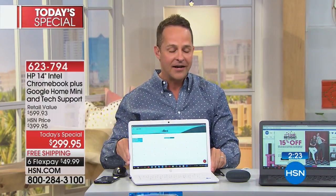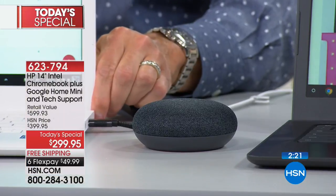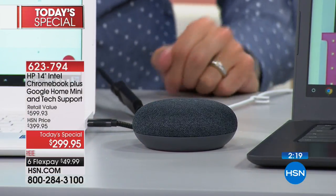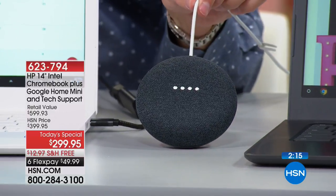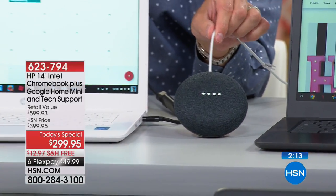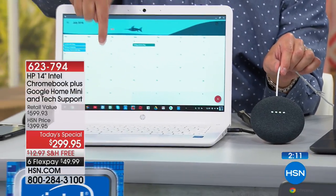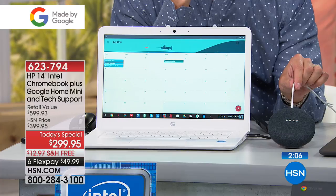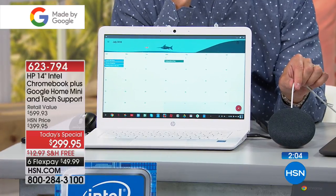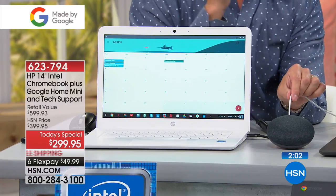I've got my calendar up right now, so I'm going to say, okay, Google, read me my agenda. Today, there are 3 things on your calendar. This is reading from my calendar. So it's automatically synced with my calendar here. And I can ask to play music. And its title is Birthday Dinner with Alex. I could do a lot of different things, but in fact, I'll do one more.